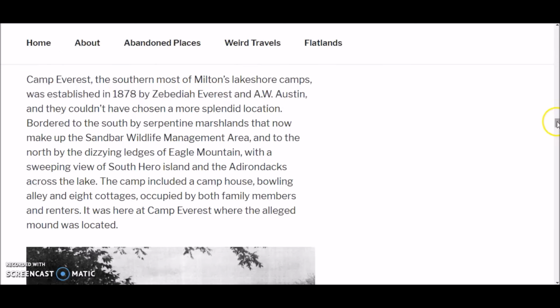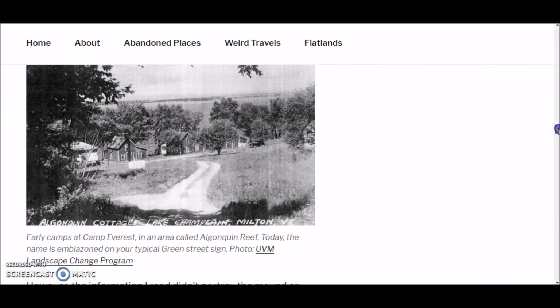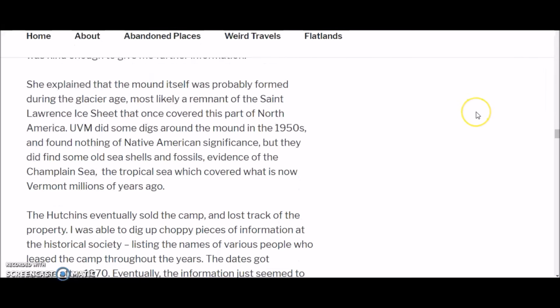It says Camp Everest, the southernmost of Milton's lakeshore camps, was established in 1878 by Zebediah Everest and A.W. Austin. And here is a pic from the very early days of Milton on the shores of Lake Champlain. But this is how it was explained. It says, she explained that the mound itself was probably formed during the Glacier Age, most likely the remnant of the St.